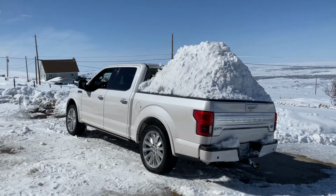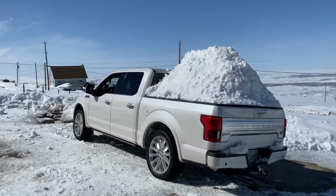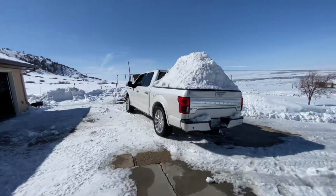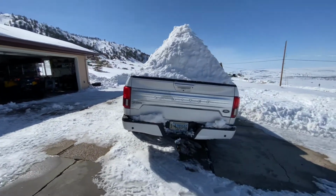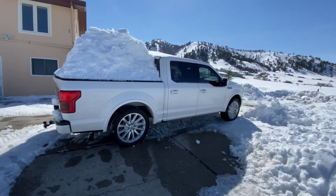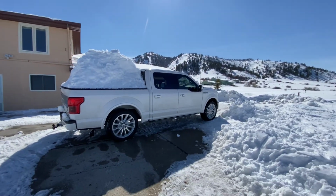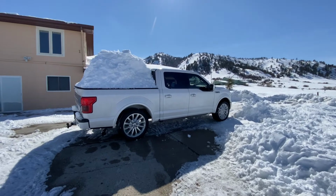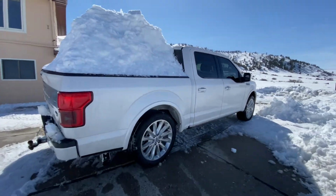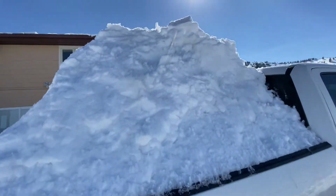It's low for sure. It's got a nice squat to it. We'll walk all the way around here. I haven't actually looked at it from this side yet. Oh man, that's funny. It's squatting pretty good. That is a lot of weight. This is a lot of snow for sure.